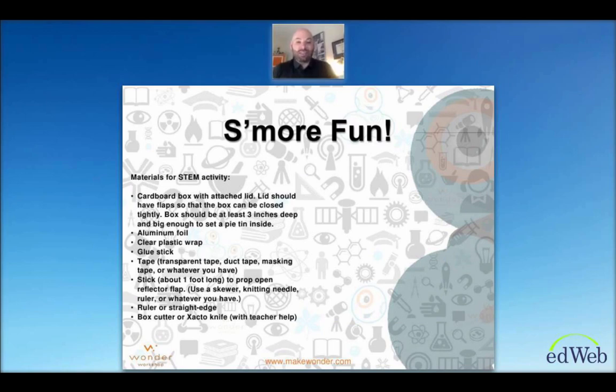So what you're going to need is some simple materials. Again, you're going to need a cardboard box. I've seen pizza boxes work really well with this as well, or shoe boxes. But the cardboard box with an attached lid, the lid should have flaps so that the box can be closed tightly. And the box should be at least 3 inches deep and big enough to set a pie tin inside.